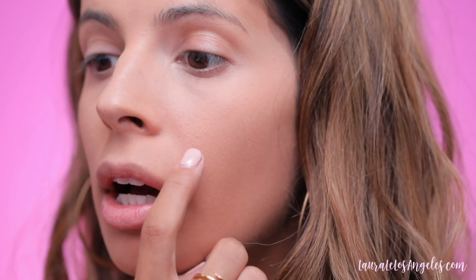Can you guys see how my pores are way more matte and blurred? The skin looks soft compared to before. Just looks smaller. So there you have it. I've really been enjoying that product. Again, not really for baking, but more for just setting and really mattifying the face.